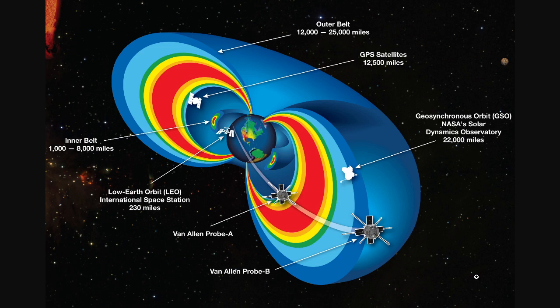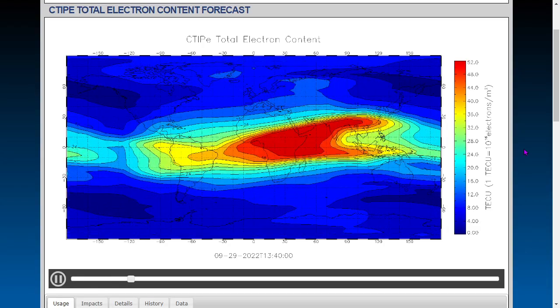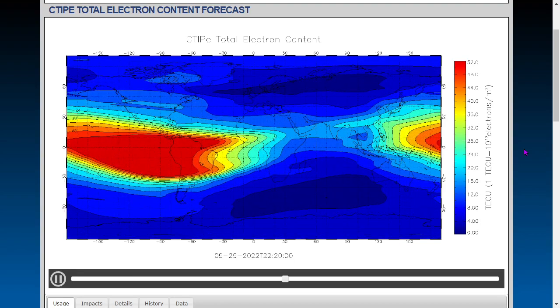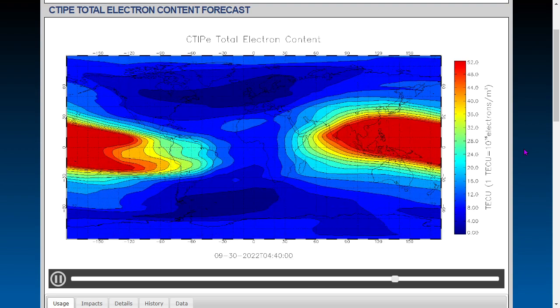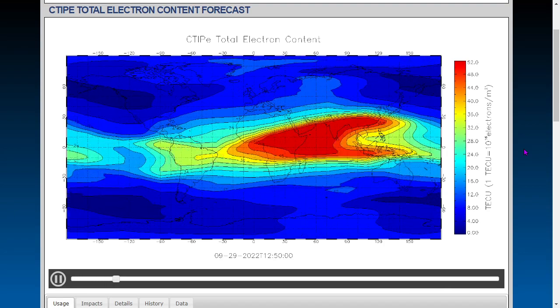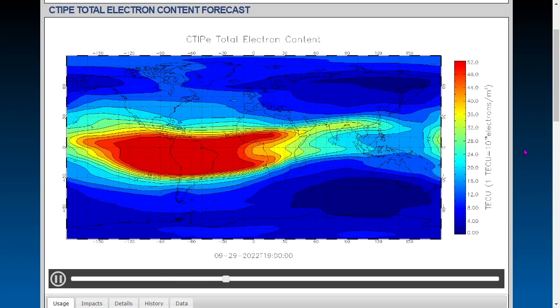And let's move on to the electron flux, the total electron content, rather. It's going to show the electrons between your GPS satellite and your handset, showing the most likely places for GPS errors. That's the free electrons in the coupled thermosphere, ionosphere, plasmasphere electrodynamics model. It's showing you the free electrons in the inner layers of the outer Van Allen belt, the outer plasmasphere, the inner Van Allen belt, the inner plasmasphere, and the ionosphere.